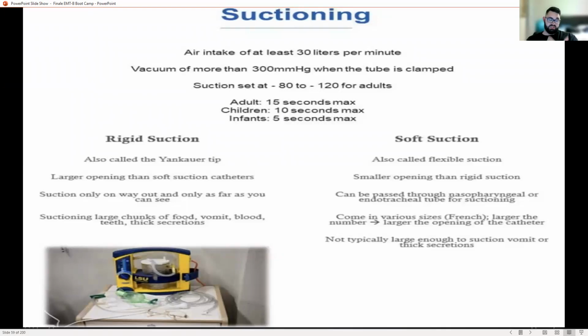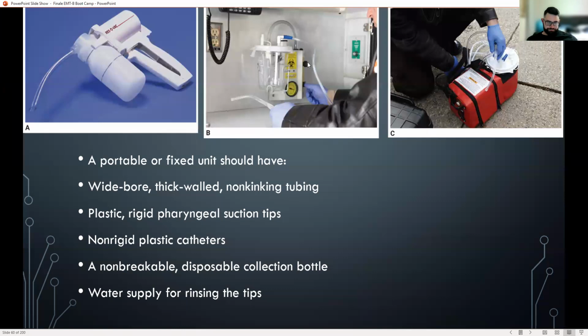Now, the time of suctioning will affect your patient. Don't get me wrong on that. But you can suction in or out. I found out this weekend at a conference that was complete horse manure. So adults, 15 seconds max. Don't gag them. Children, 10 seconds max. And infants, 5 seconds max.